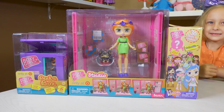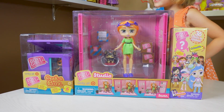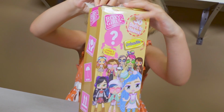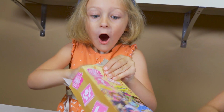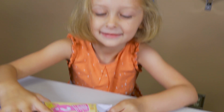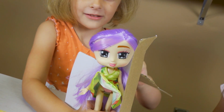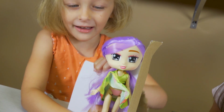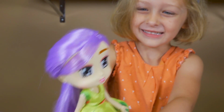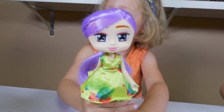Yeah! All right, girls, let's open these Boxy Girls next. Yay! All right, Chloe, you gonna open up the doll? What's inside? I can see purple hair! Whoa! She's really pretty! We got Everly! Oh, she's so cute! So pretty! Look at her dress, how pretty her dress is!